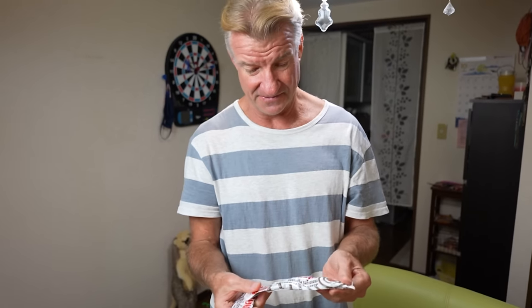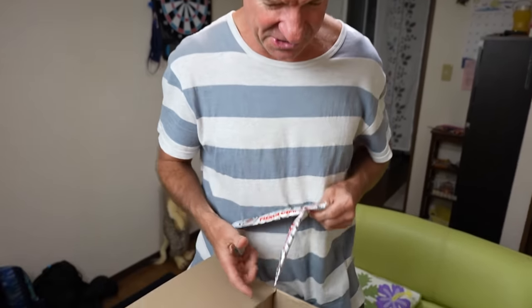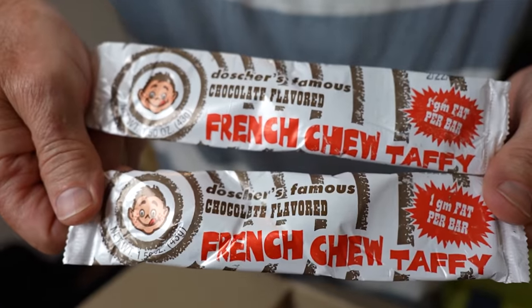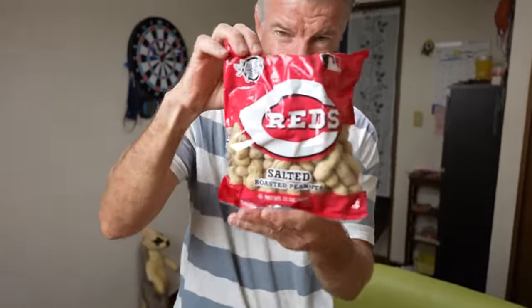I think they did. We've got some French chew taffy. Look at this, Mega. Everything's coming in twos. Taffy, I love taffy, oh my gosh. That looks bomb, doesn't it? Yeah. Oh, we got some peanuts.